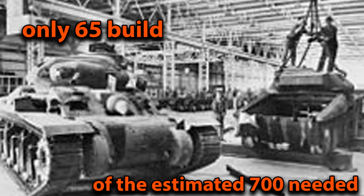The Sentinel didn't have a very long-lived production, it was only produced a mere 65 times, which isn't anywhere near enough for the estimated 700 needed to stop a Japanese invasion. But once the Americans gathered strength and forced the Japanese back, the likelihood of an Australian invasion shrunk.